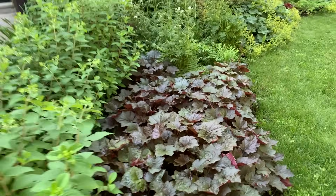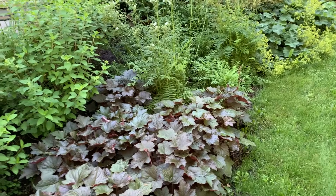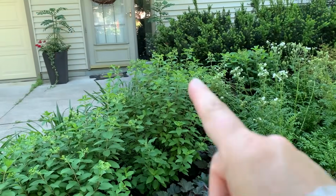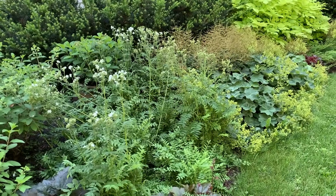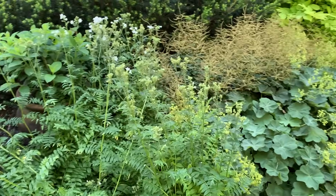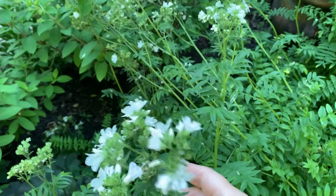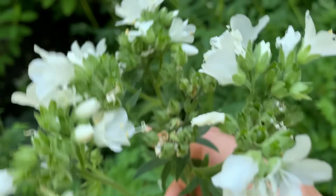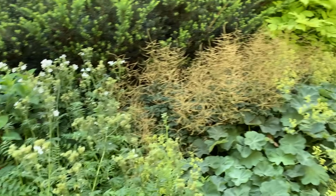This is the front of my house, and this faces west, but this gets a lot more sun, where up there the containers probably get about 5 hours, so I'm probably pushing the full sun up there with those plants. I do need to do some deadheading here. Lots of flopping due to a ton of rain. I would say in the last 2 weeks we've had about 9 inches of rain.